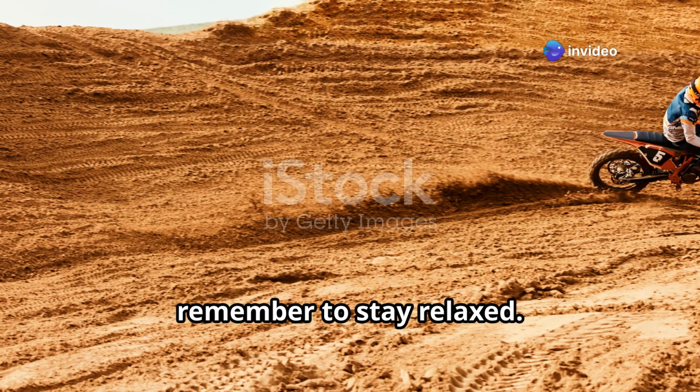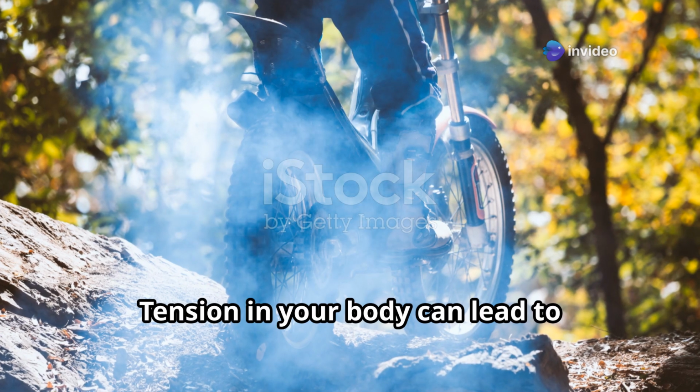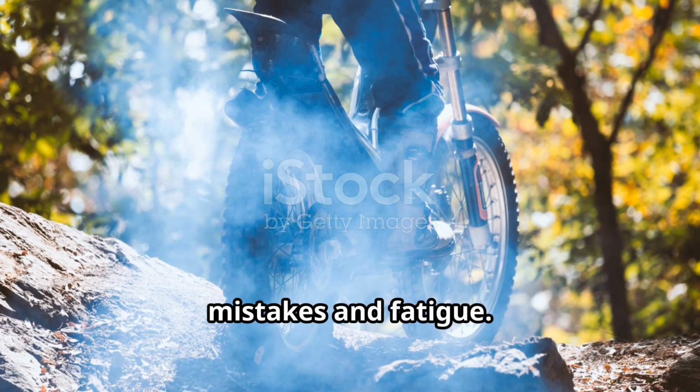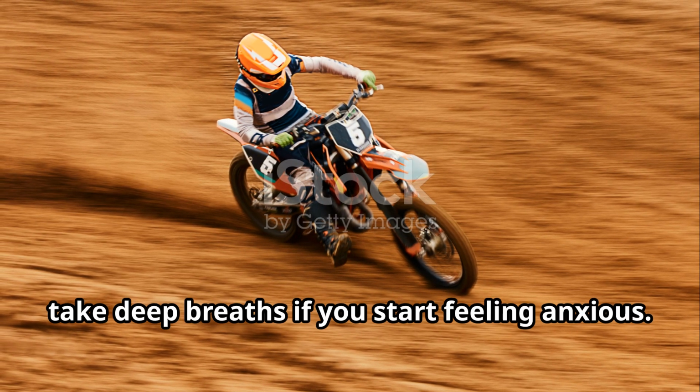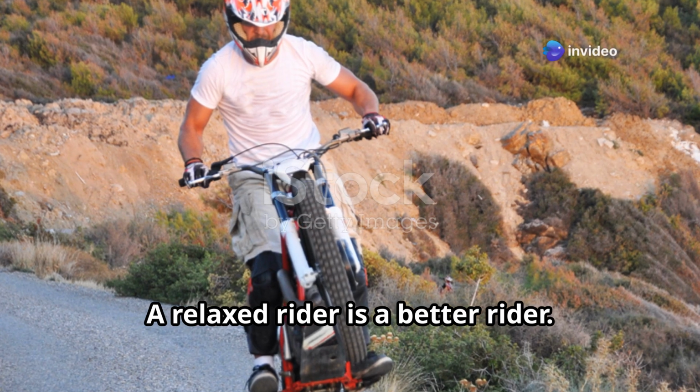Lastly, remember to stay relaxed. Tension in your body can lead to mistakes and fatigue. Loosen up your grip on the handlebars and take deep breaths if you start feeling anxious. A relaxed rider is a better rider.